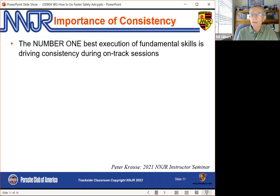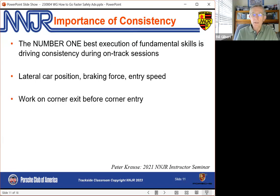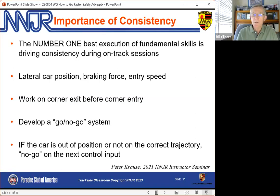And again, back to the importance of consistency. The lateral car position, the braking force, the entry speed, those are the things to look at. And notice Peter says work on corner exit before corner entry. You'll hear that from Skip Barber. You'll hear that from any coach that you talk to.